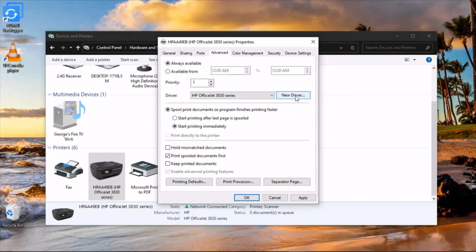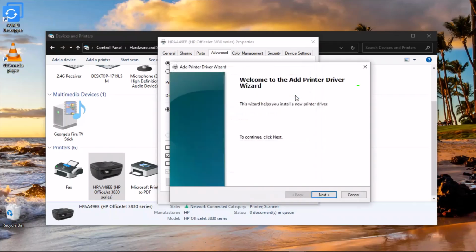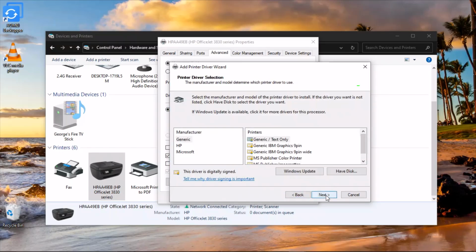We want a new driver. All right, so welcome to the Add Printer Driver wizard. It will help you install a new printer driver. Click Next. Okay, now what's coming up here are the choices you have for printer drivers.